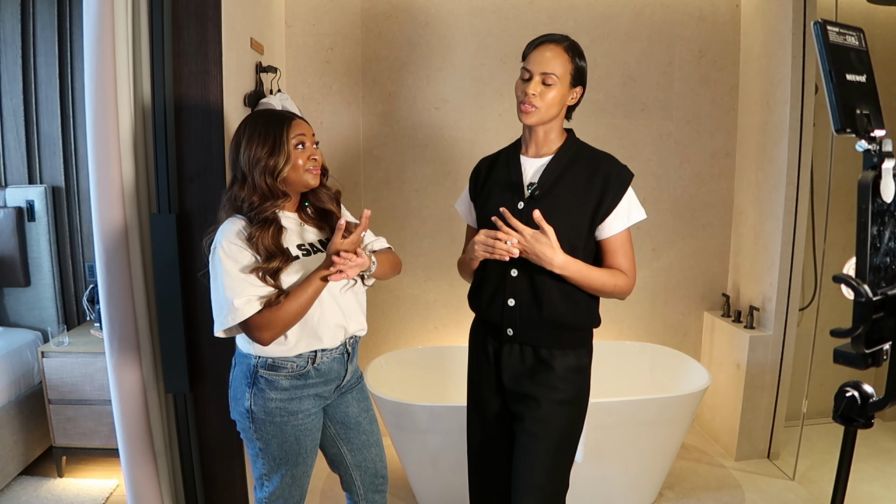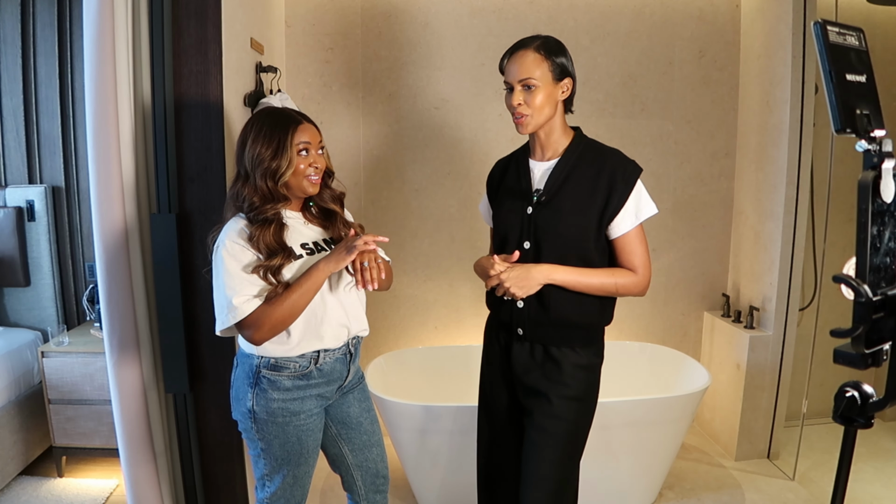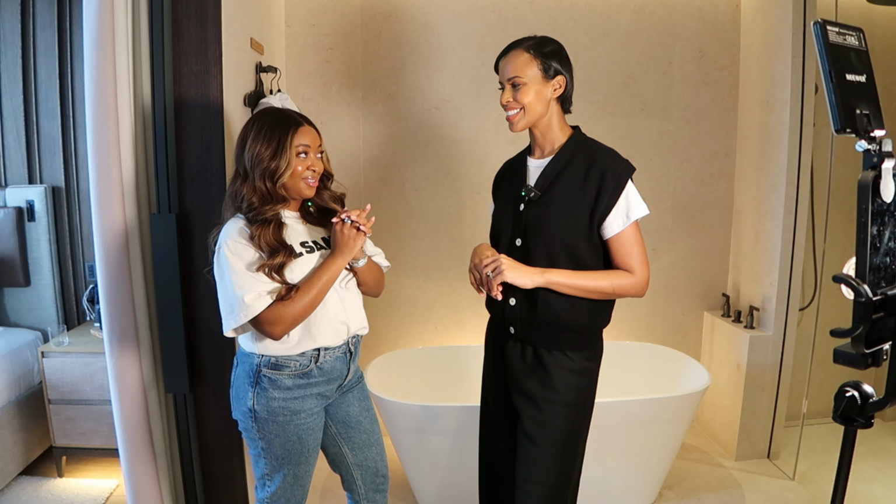I'm so excited about this retinol. I feel like it's going to be the next gen revolutionary piece in a lot of brands, and we already see other brands looking. And of course, they're always watching.